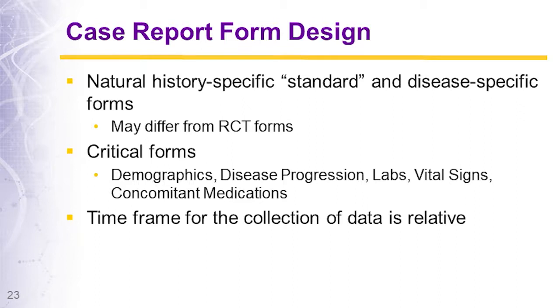For example, on the DEMOG form, you may add questions about a subject's education or country of origin, nationality. On the medical history form, you may need to include questions about smoking status, specialty of the healthcare provider responsible for the clinical management of the subject at the time of symptom onset and diagnosis, or clinical manifestations at the time of diagnosis, requesting for very specific clinical manifestations, and family history, number of siblings with the disease.